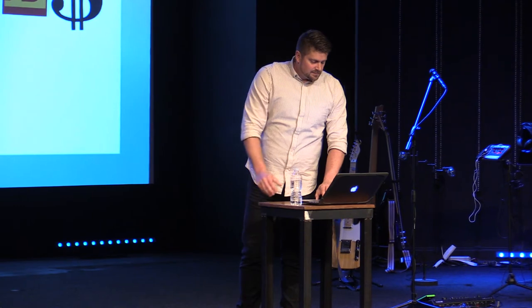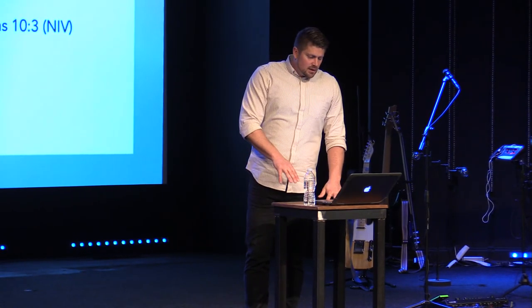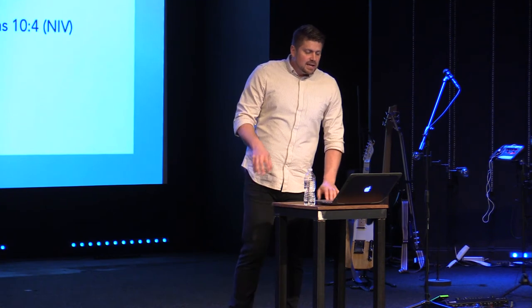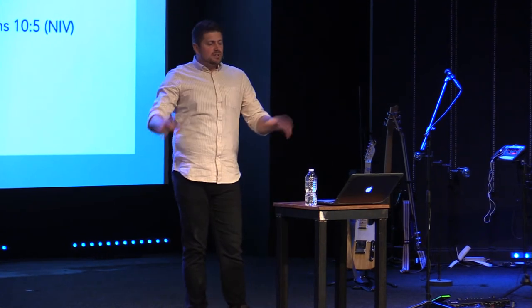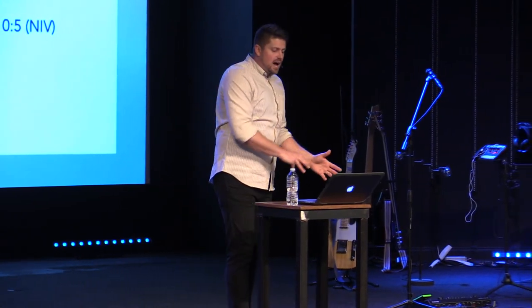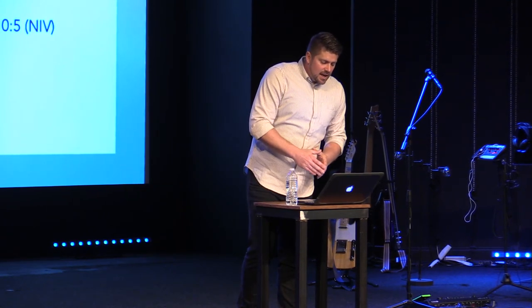2 Corinthians 10, 3 through 6. It says this, "For though we live in the flesh," okay, this natural world, "we don't wage war according to the flesh. The weapons of our warfare are not the mighty weapons of the world. Instead, they are divine power to demolish strongholds. We tear down strongholds and every presumption set up against the knowledge of God, and we take captive every thought to make it obedient to Christ. And we will be ready to punish every act of disobedience as soon as your obedience is complete."